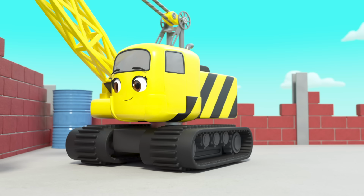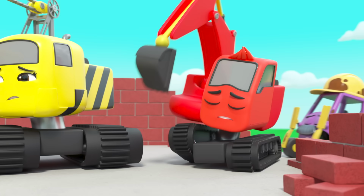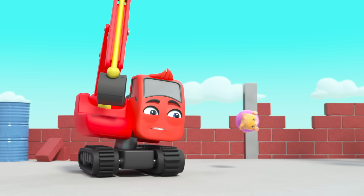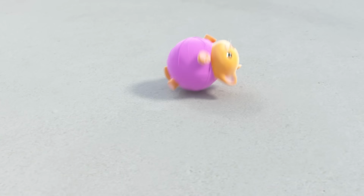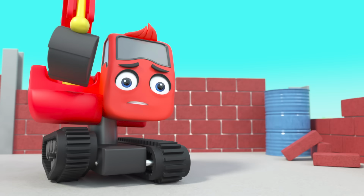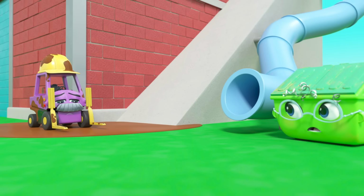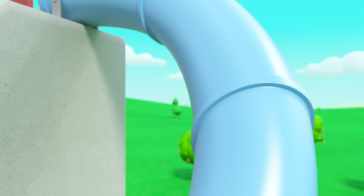Quick, Dazey! Kitten is going to roll off the edge! Be careful, everyone! Oops! Now she's bouncing around! Great catch, Digley! Oops! Oh no! She's heading for the chute! Quick! She's rolling down the chute. Digley and Dazey couldn't get there in time.